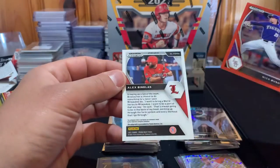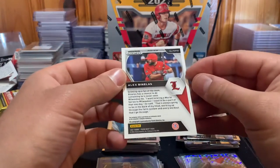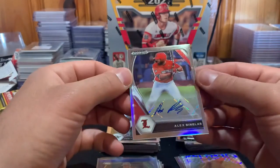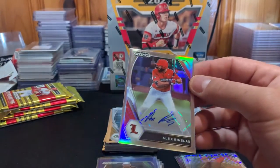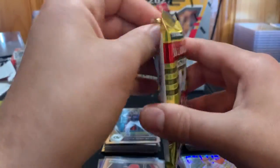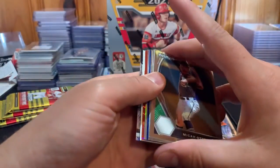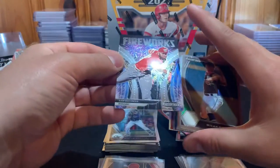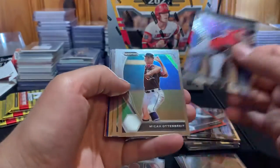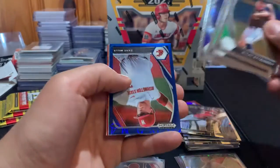Our first autograph is Alex Bellinas. Alex Bellinas, silver autograph there. Hoping just to find a Lawler or a Davis auto. I think that would be pretty good. We got Sam Backman, fireworks. Ottenbrett, Dooney, Goodman.